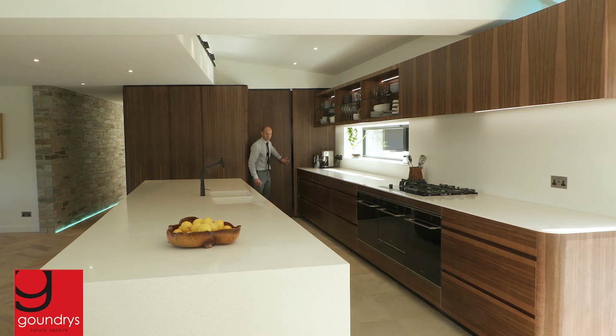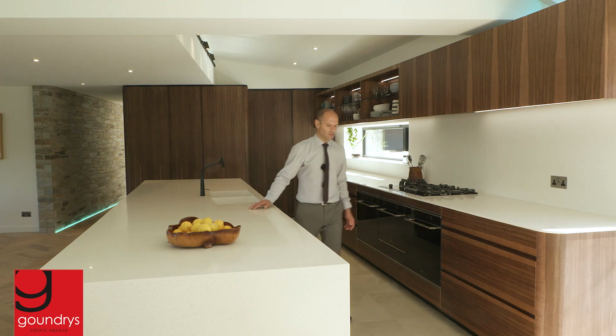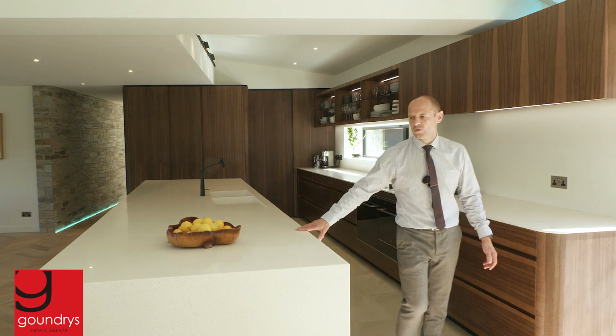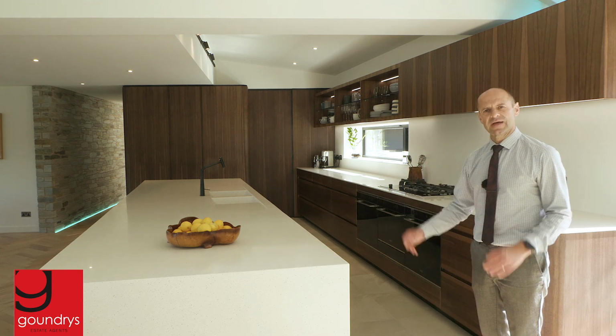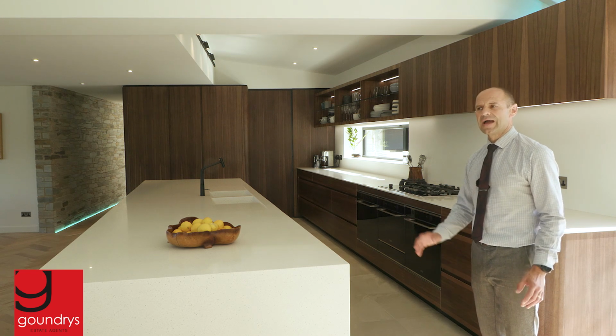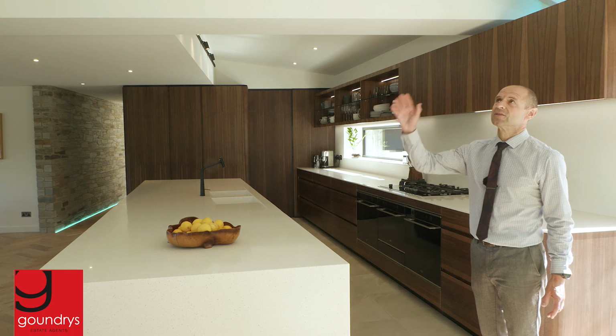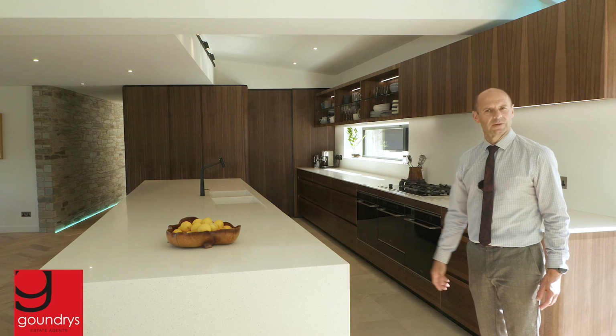Then we've got these large pull-out pan drawers, all inevitably with soft closures, and look at the expanse of this solid work surface. 2 sinks, breakfast bar the other side, really every thought gone into what you would need to enjoy and live on a daily basis, but also that entertaining space as well. 3 oven units, warming drawer, absolutely wonderful room, and again the high ceilings, mood lighting. Really, this is the central hub of the house.